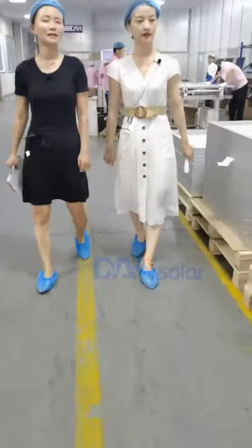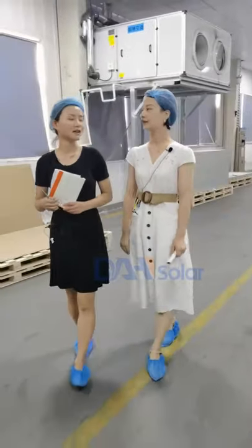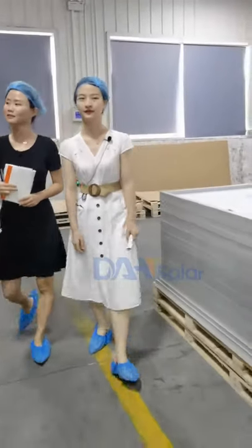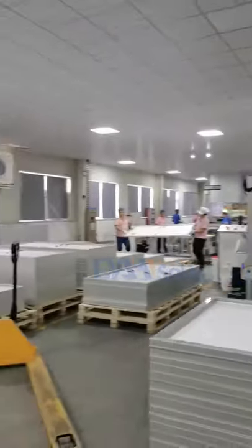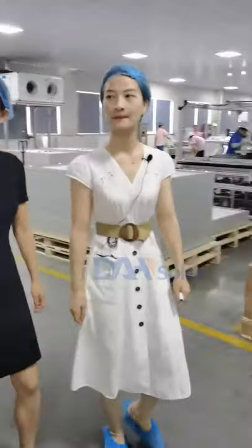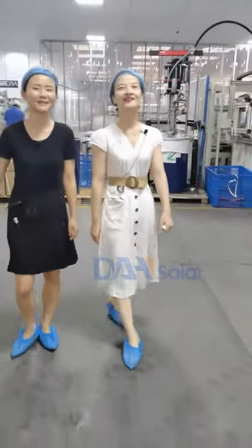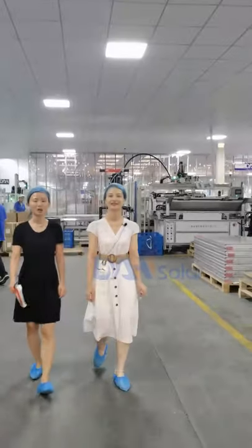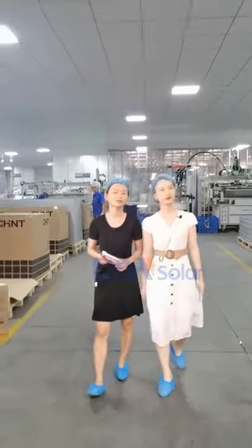I think the last section is we shall see your warehouse and how you pack your products before you deliver them. Sure, that room is our warehouse. Wow, I think your warehouse is much larger than the production space. Yes, it's even bigger than production. How many pallets can you store in this warehouse?